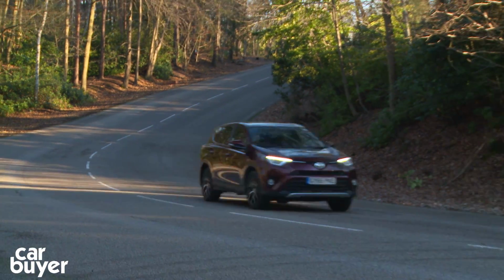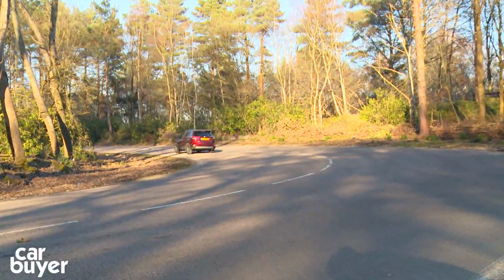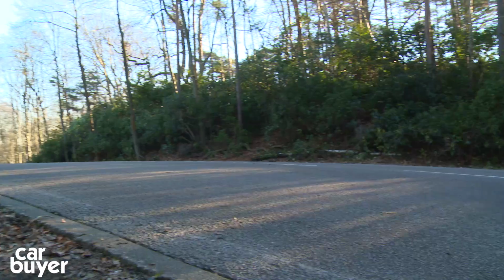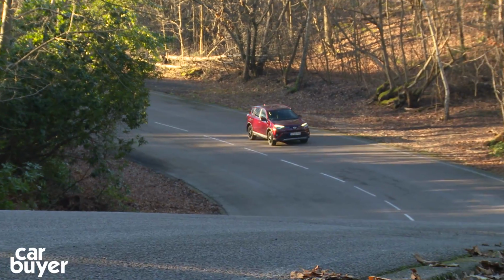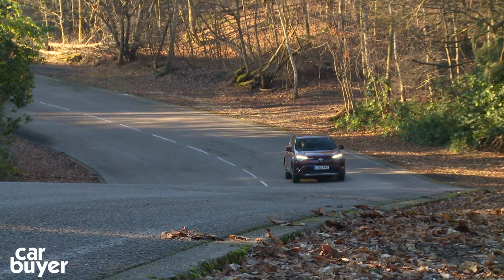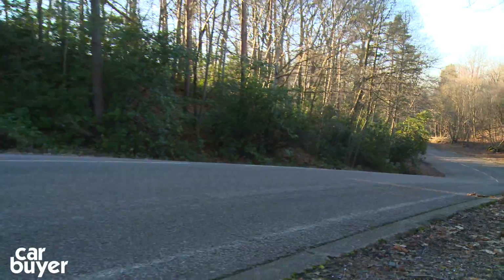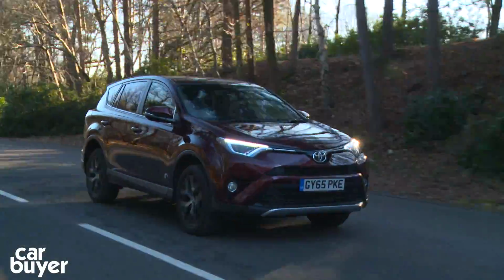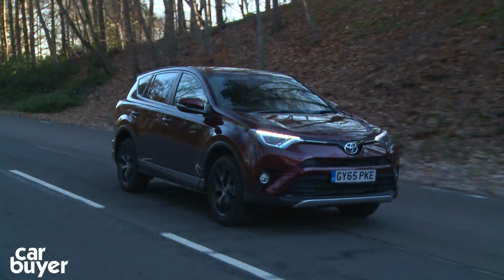There's a 149 brake horsepower petrol and, new for 2016, a 2.5 litre petrol hybrid as shared with some Lexus models. But this car has the 2-litre diesel, and it's the only diesel you can get in the RAV4. And with 141 brake horsepower, it's perfectly decent if unremarkable. And with 123 grams per kilometre of CO2 and 60.1 mpg, it'll be fairly kind to your wallet too.